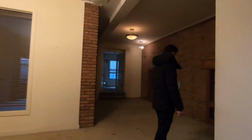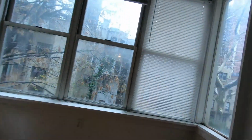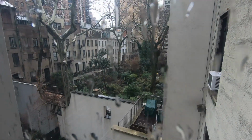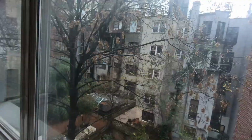Okay, moving to the upper floors, the 3rd and 4th floor are actually pretty similar, so I'm going to skip most of it. The biggest difference is really the view, and here it is from the 4th floor. There's more light and you can see further into the entire block's connected rear courtyard, which is really going to be a nice selling point, especially after we push this wall back and put in some bigger windows.